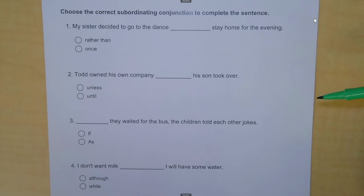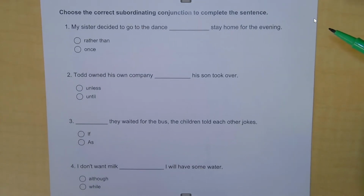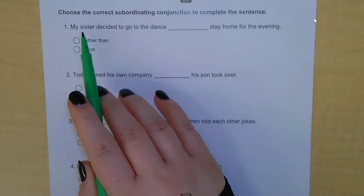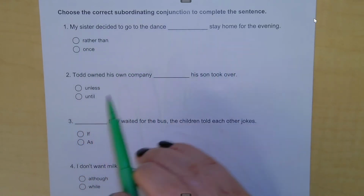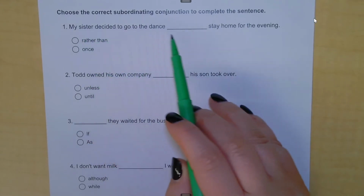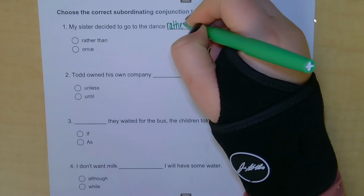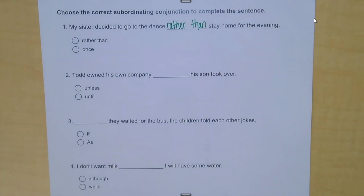All right, let's read carefully and let's select the correct subordinating conjunction to complete each sentence. My sister decided to go to the dance, blank, stay home for the evening. My sister decided to go to the dance rather than stay home for the evening. My sister decided to go to the dance once, stay home for the evening. Only one of these makes sense. She decided to go to the dance rather than stay home for the evening.